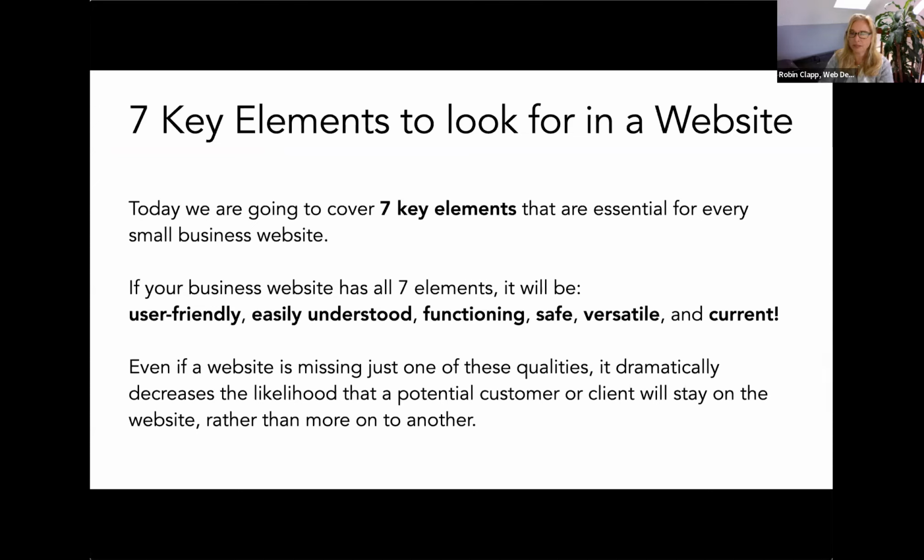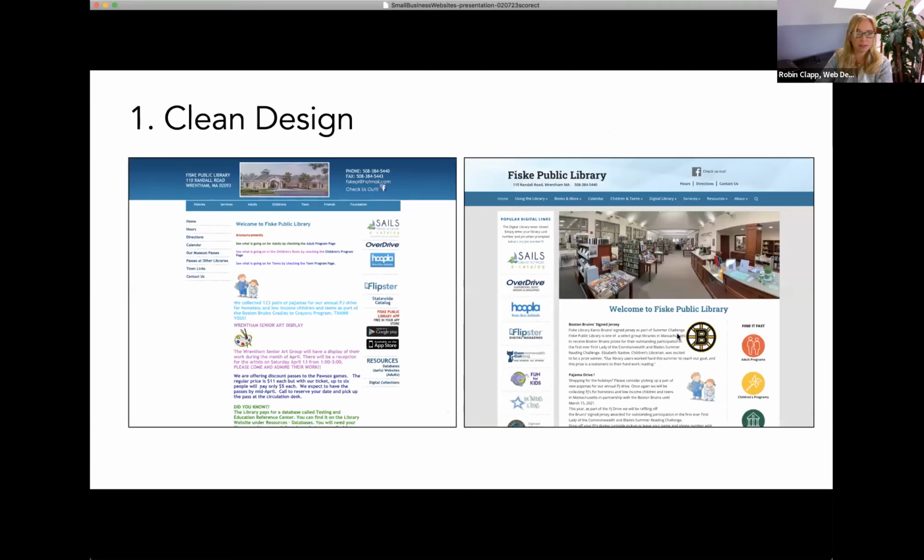Today, we're going to cover 7 key elements to look for in a business website. These are absolute must-have elements for all business websites as a minimum. And if you do these things, it will make your website user-friendly, easy to understand, functional, safe, versatile, and current. Even if a website is missing just one of these elements, it drastically decreases the likelihood that a potential customer or client will stay on your website rather than move on to another one. So let's get started. And the first element is clean design.